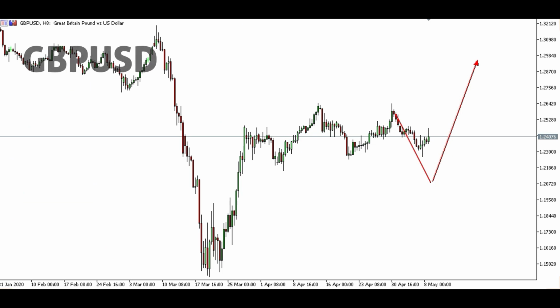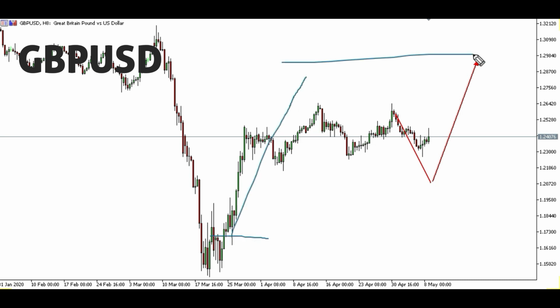GBP USD. For GBP USD, we forecasted an up move from this level here. We said it's going to move all the way until this level here. And as you can see, we got this impulse move. Then from here, what is happening is just a corrective structure. After this corrective structure is completed, we're expecting an up move.